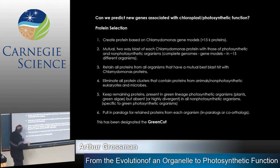We then eliminated all protein clusters that contained proteins from an animal or a non-photosynthetic organism. So we were getting rid of all those proteins that had decent homology to animal or non-photosynthetic proteins. What remained were clusters of proteins present in green lineage photosynthetic organisms, present in plants and green algae, but absent or highly diverged in non-photosynthetic organisms.